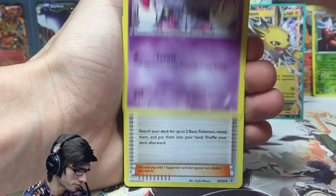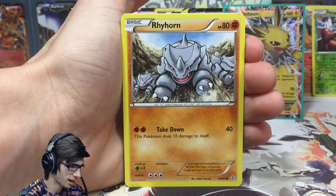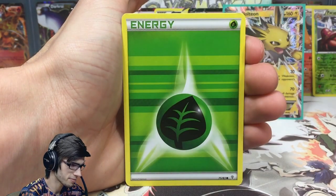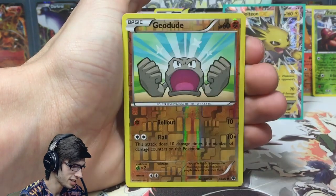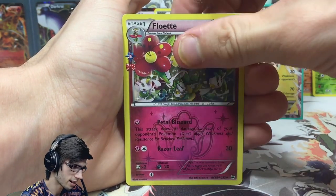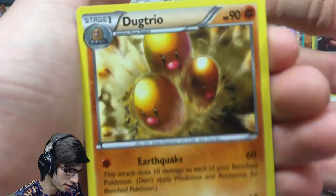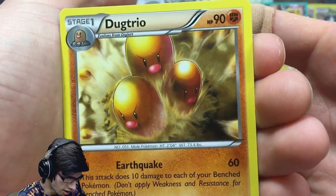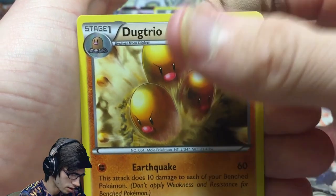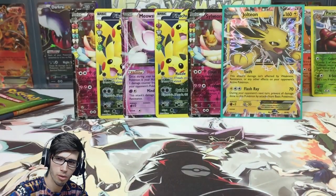But we've got an Espeon, Pokemon Fan Club, Shauna, Rhyhorn, Ponyta, Magikarp, a Grass Energy, Geodude, Floette from the Raiding Collection, and a Dugtrio regular rare. So once again, Dugtrio. We haven't seen too much of Dugtrio. But yeah, it's got Earthquake and Rock Tumble. I think we have. I think we've pulled like three. That might have been even the fourth one.